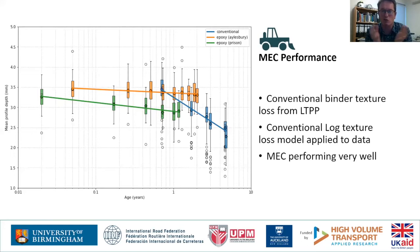So when it comes to tracking how good a result we are getting, we've got 2 trial sites down, and we've compared that against the texture loss we see in traditional materials from our LTPP program, a site with a similar traffic volume. You can see here the blue line is the traditional line. It's got quite a steep slope on it. It's on a log scale. And the epoxy trial sites, the green and the orange lines, have a much flatter slope. So we're very definitely having a significant impact on the loss of texture using this type of approach. And you've got to remember, these were very poor performing sites that we applied this to. The blue line is just a normal site and the texture loss that we would expect.